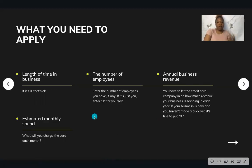Now, some more of what you need to apply, guys, you got to know the length of time in your business. They're going to want to know that. If it's 0 months, years, days, that is okay. Like I said, you can be a brand new business and still apply. Number of employees is extremely important. Do you have 1? Do you have 2? Is it just yourself? If it's just you, it is okay.